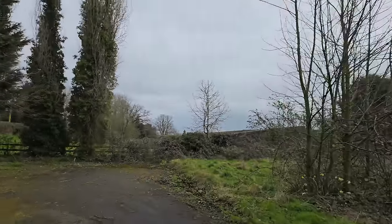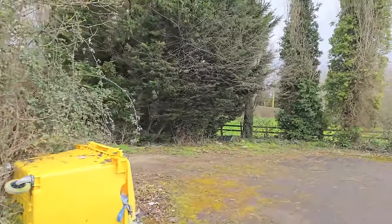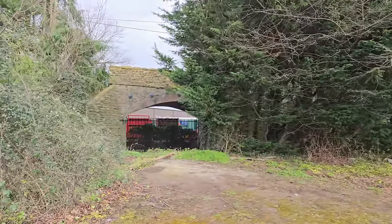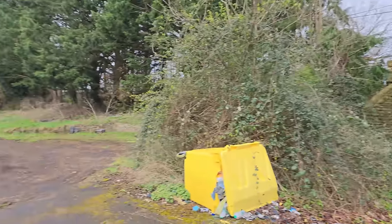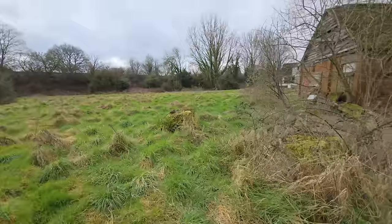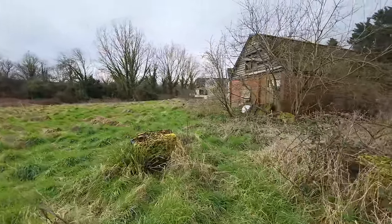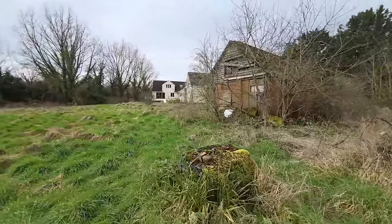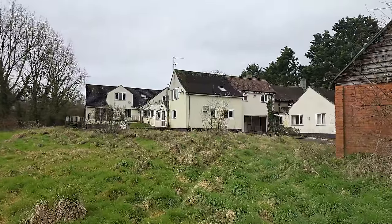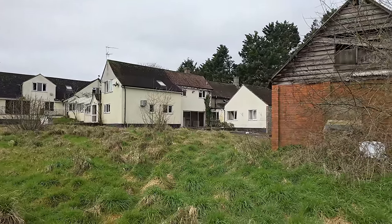Yeah, have you seen this bridge here? The old train bridge. Yeah? There we go. There she is. Well, smashed windows everywhere.